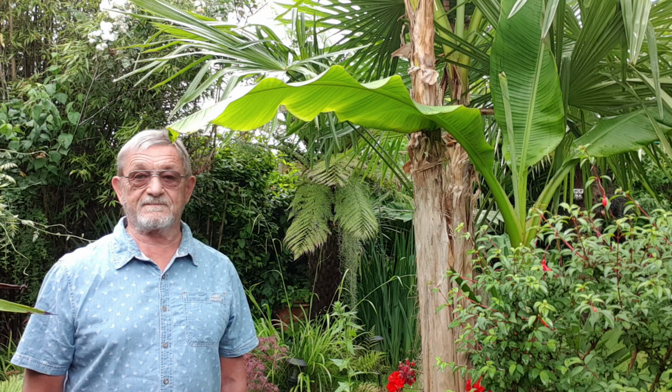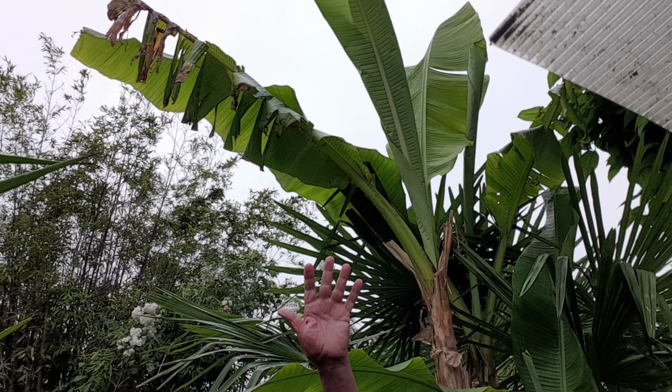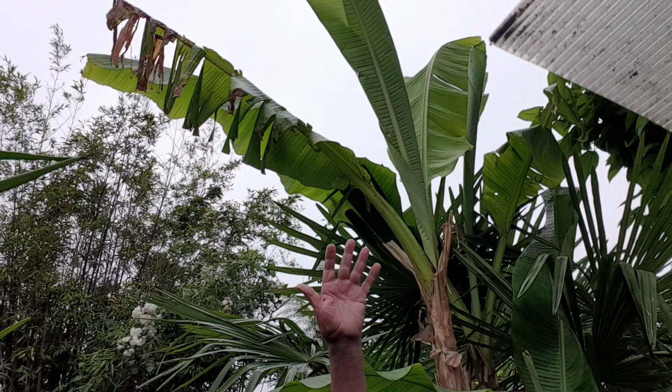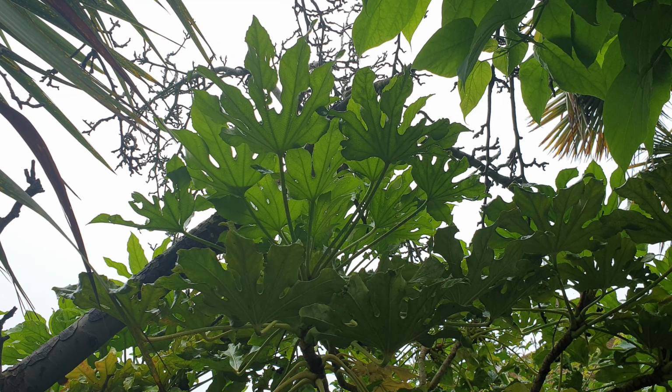Now this is a great one. Musa basjoo, or it's a banana plant. Hardy in this country. Just wrap up the stems. I mean, look how big that is. Here I am down here, just waving. It's going to get bigger. It's going to get a lot bigger.